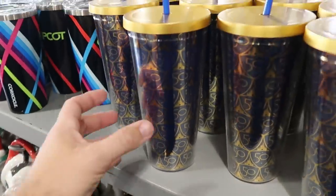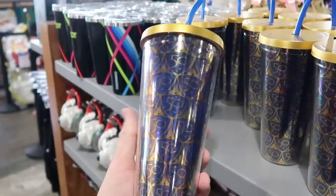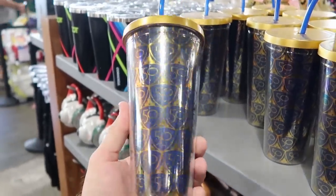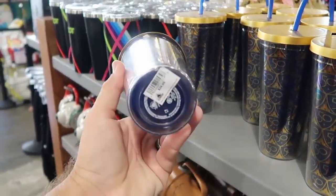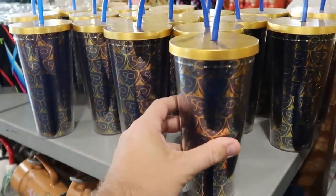And also left over for the 50th anniversary, they have these really nice plastic tumblers with the 50th anniversary symbol. Lots of gold Cinderella castles. That is $8, I believe. Let me see if I can find one. I think $8, from $25.